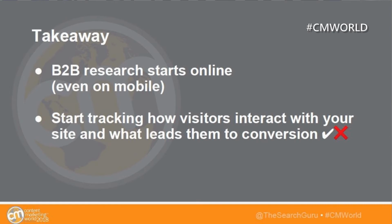Thank you. So one of our takeaways here is our B2B research starts online, even on the phone, even in the office. These folks are on the phone. There was a stat of something like 40% of the time when they were using the phone, they were actually at their desk to research. Amazing, isn't it? Start tracking how visitors are interacting with the site and what leads them to a conversion. So this syncs up nicely with the customer journey, and you can present it that way in the organization.